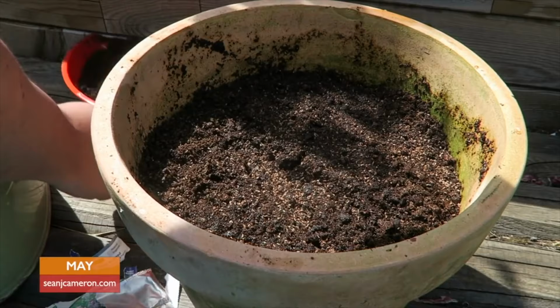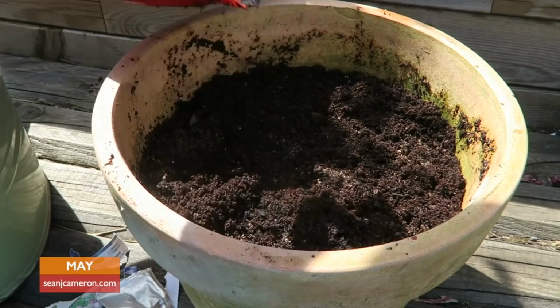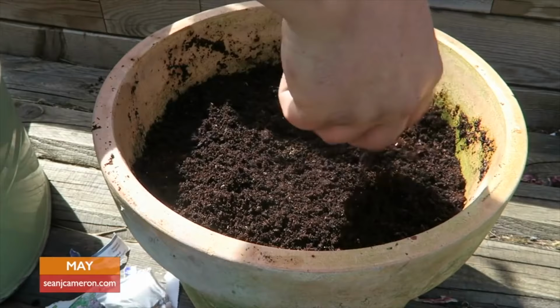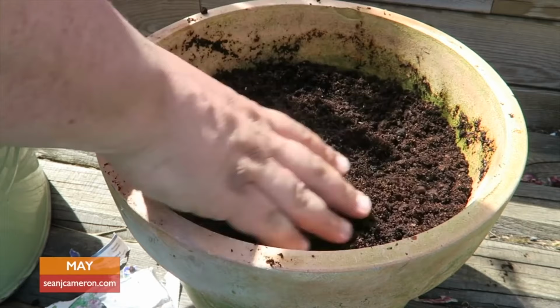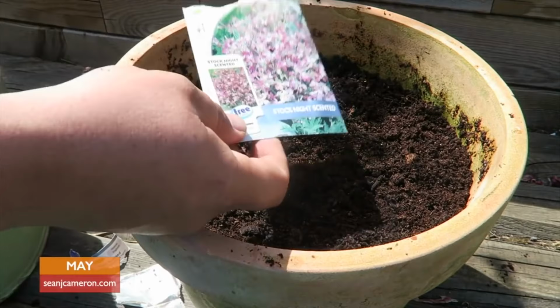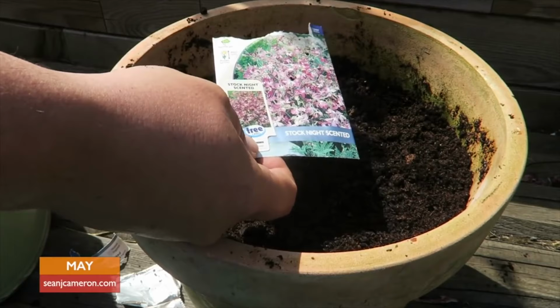And now I'm just going to cover with a bit of compost on top, like so. And because I've already watered it, I don't have to water it again. Just make sure that the cats stay off it until it's established itself. So have a go at that, night scented stock, and it's a nice sort of bluey purpley flower, and it's a really heavy scent. You really need to try it. Right, on to the next job.